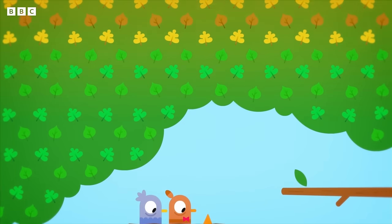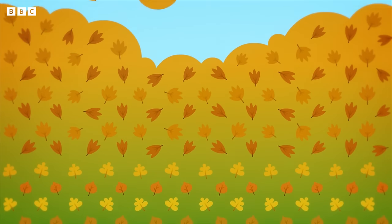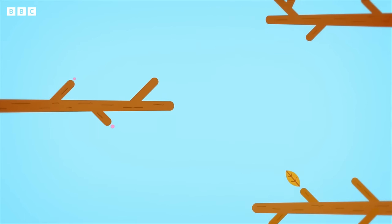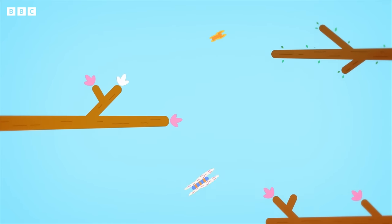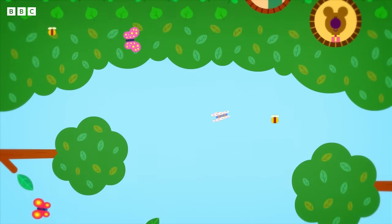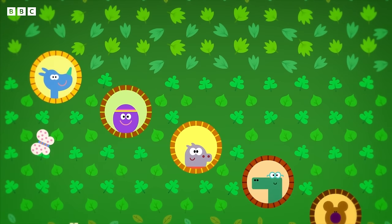And each different kind of tree has a different kind of leaf. Some trees lose all their leaves in autumn. Oh, no! And then in spring, new ones grow. Phew! First, they appear as tiny buds. Then they grow and grow until they're all here again. Leaves are amazing! They really are.